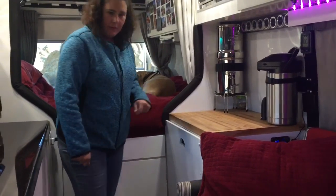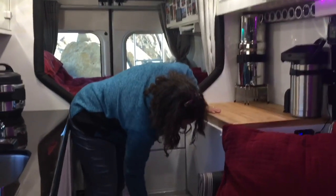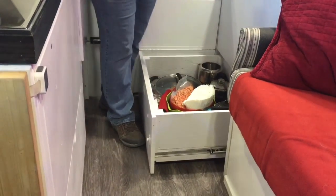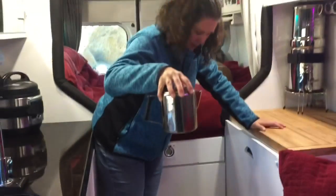So I guess the only thing I really didn't show you is the cooking drawer. Pots, pans, coffee maker, the old-fashioned coffee.